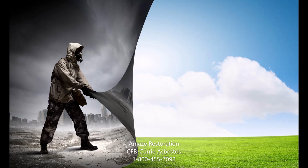CFB Currie on-site asbestos testing. A material that potentially contains asbestos should always be taken to an approved facility for testing. CFB Currie drop-off asbestos testing. A trained and certified asbestos professional should take the asbestos sample to an approved facility.